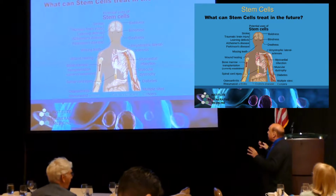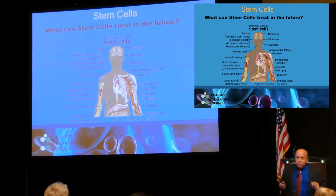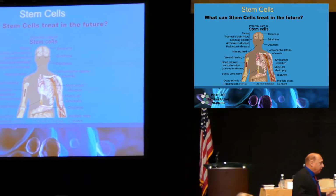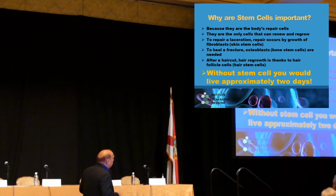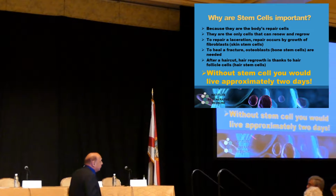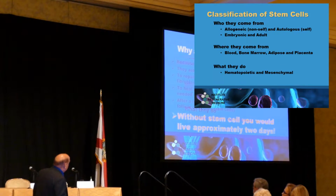Realize we haven't really mastered a lot of these things. ALS, Alzheimer's, things like that. There's some promising things. We're going to get there, but we're not there yet. So if you see a website that says they're treating all these things, that means they're treating nothing, because we can't treat all these things. Now, why are they important, stem cells? Without your stem cells, you live about 2 days. Not too good, so you can see why we want to do that.